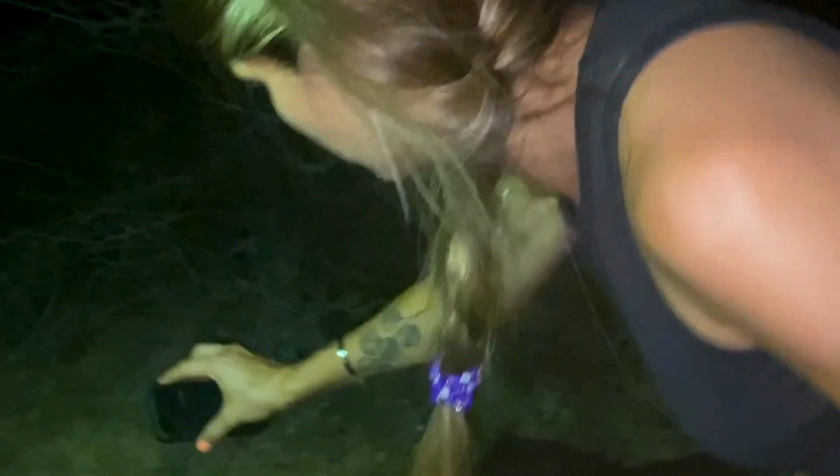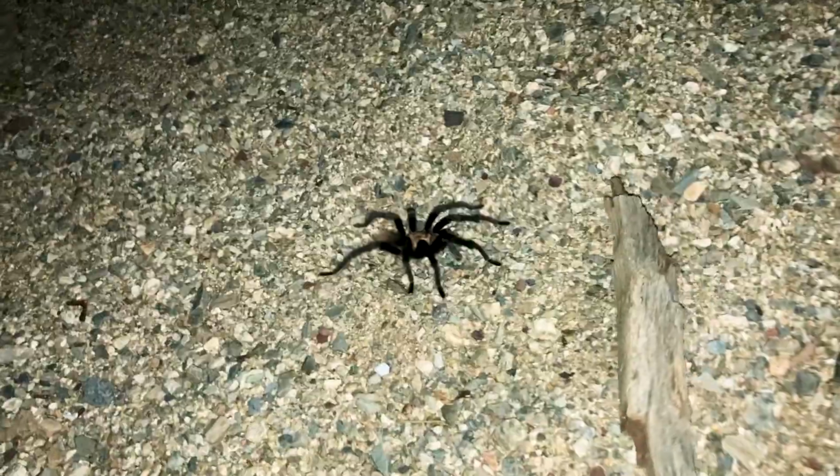That is a huge burrow. All right, this puppy is agitated. Oh my gosh. No. That is a mad tarantula.